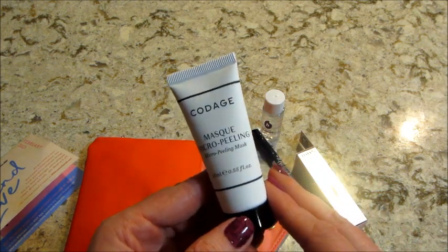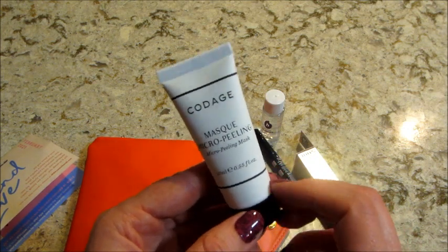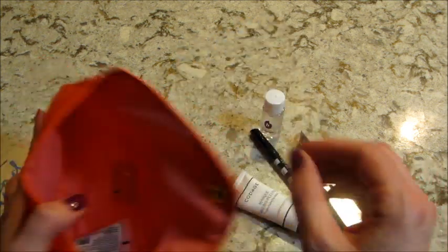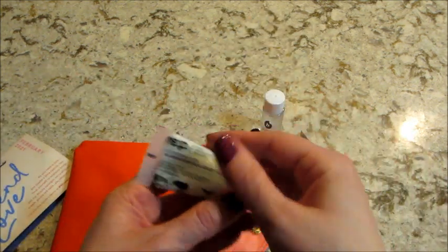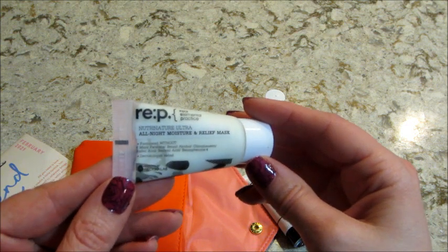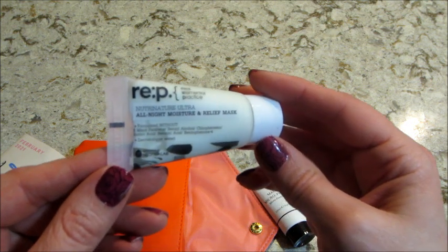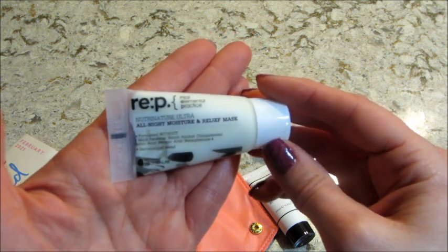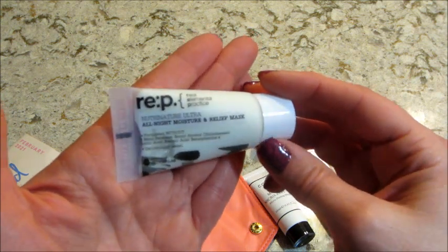And next I have a micro peeling mask. And the last item is an all-night moisturizer and relief mask. Very cool. So those are the items I got this month, a good mix of products.